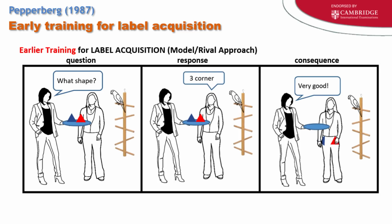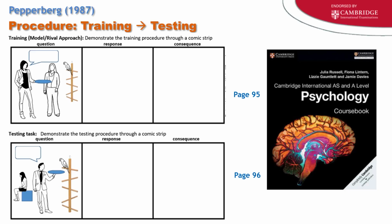Then we get to the later training. The later training is more of the task that we're going to be testing later. What's different? What's same? All right. And again, we have the model, the human model, trying to give an example of how you should respond to these types of questions. And again, Alex would interrupt.